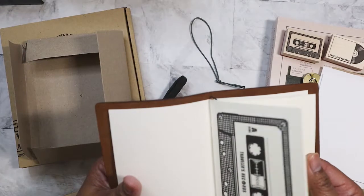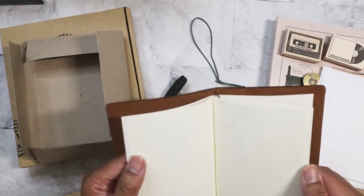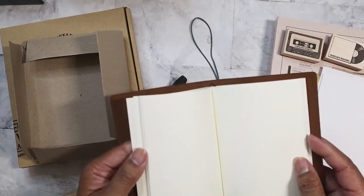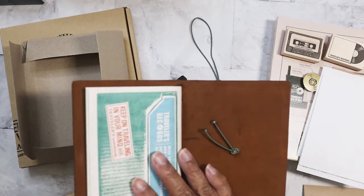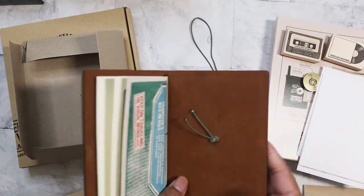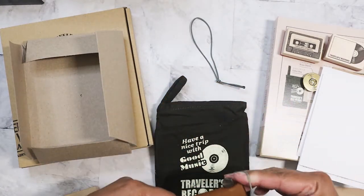I will probably not use this right away. I will probably use one of the other inserts that I have, because I believe it's white paper in there. This is cream. I'm okay with the cream, but I'm probably gonna save this. I would rather use this for something special. So I'm just gonna bring this on the trip in case I need to jot down stuff, and I can keep it in my purse or my backpack.